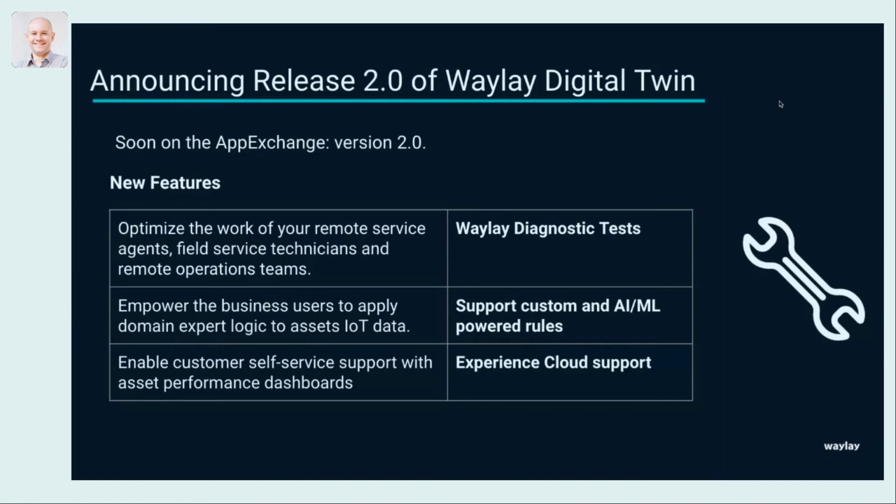As I've said, release 2.0 of the Waylay Digital Twin app is pending. It will soon be available on the App Exchange. I suspect that will happen in the next few days. And we focus today mainly on the top feature, Waylay diagnostics tests, which can really help you optimize your remote service agents by abstracting away the analysis of the connected asset data. That analysis is pretty much done by diagnostics test rules that you define using the Waylay Digital Twin app.